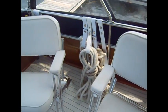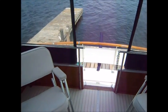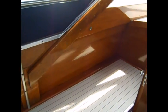This is where we keep all our lines in this particular corner, so there's never any question if you need a line where to go find it. But in terms of the condition of this particular area, it's in excellent shape.